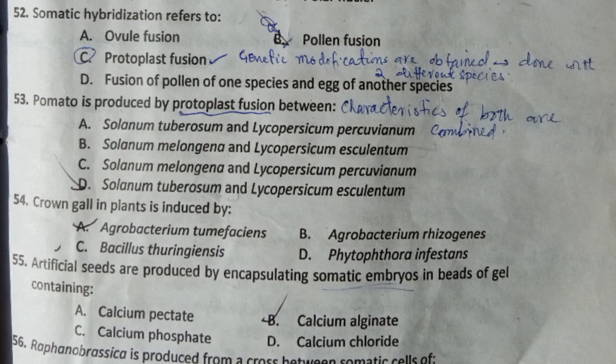MCQ number 54. Crown gall in plants is induced by: A. Agrobacterium tumefaciens. B. Agrobacterium rhizogenes. C. Bacillus thuringiensis. D. Phytophthora infestans. The correct option is A. Agrobacterium tumefaciens.